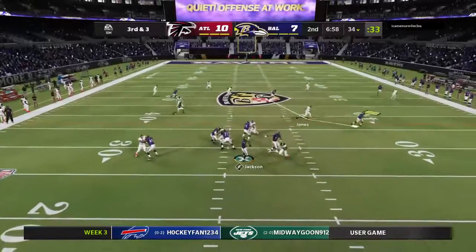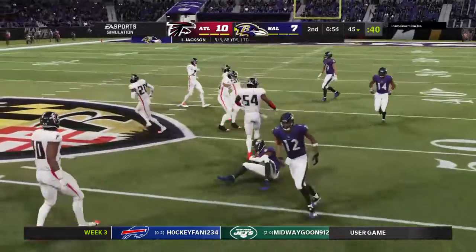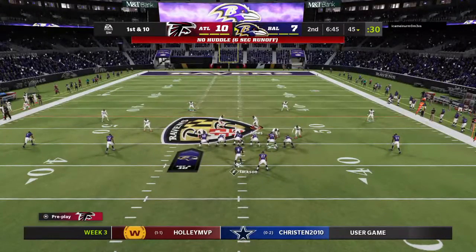Jackson looking to throw on third. And he's got his man, Marquise Brown. Jackson on target to Brown for a Ravens first down.